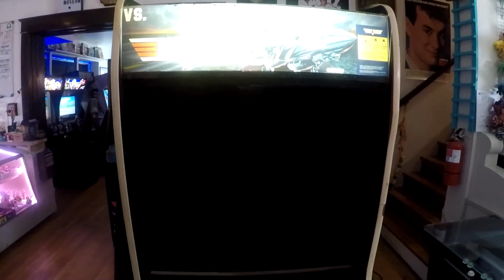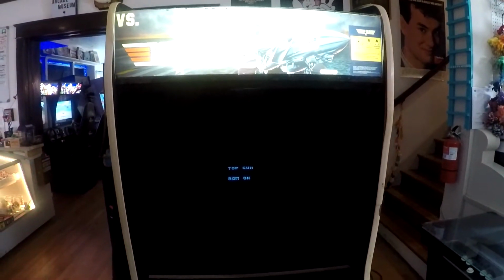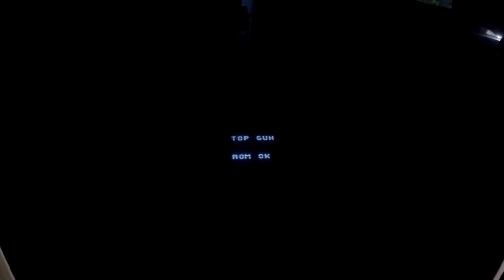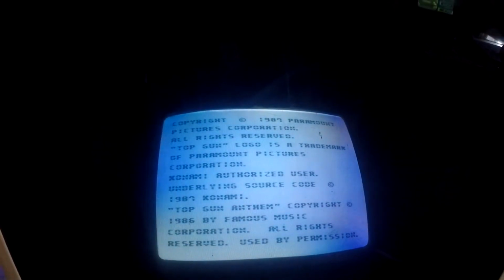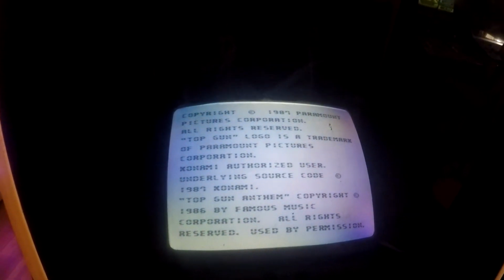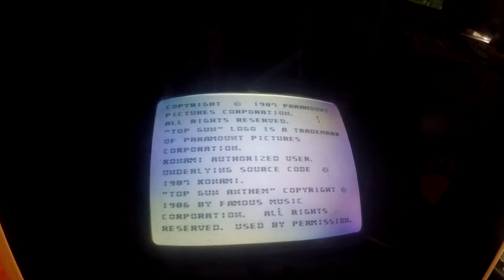No. What's happening? There it goes. So the ROM is booting up. That's the actual programming for the game. So the Top Gun ROM. Okay, it's done. 1987 on that guy. Woo! Yep, Paramount Pictures Corporation. All rights reserved.